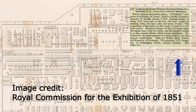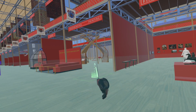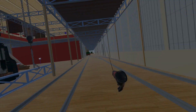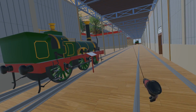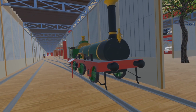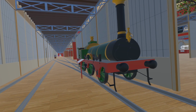This detailed floor plan notes the location of some of the locomotives by their catalogue entry numbers. In this update we have added two locomotive models. The first is about 1/3 of the length of the track from the eastern end. It is a double boiler tank engine, meaning there are two separate fireboxes and boilers, allowing alternate stoking. It was manufactured by E.B. Wilson and Company of Leeds.